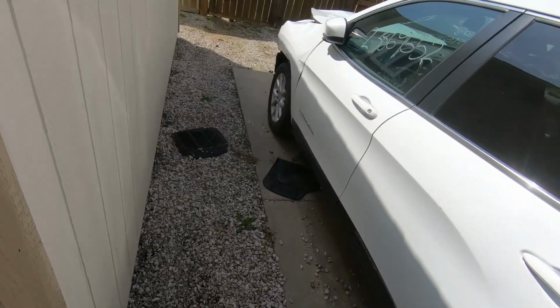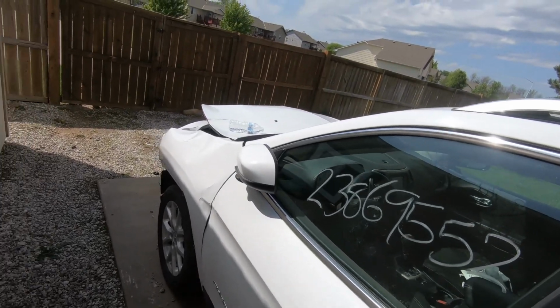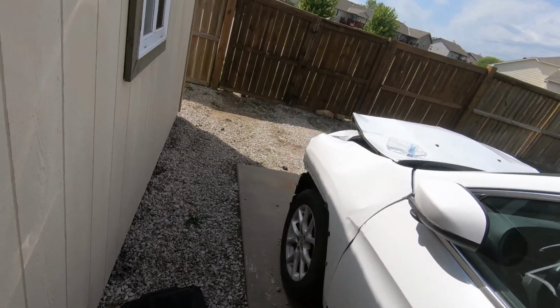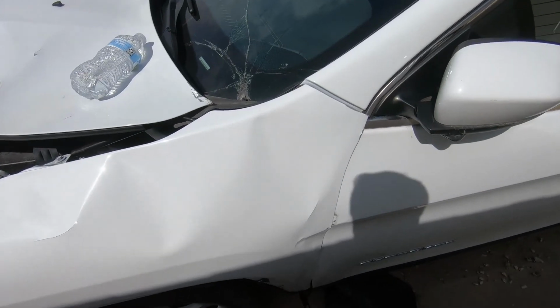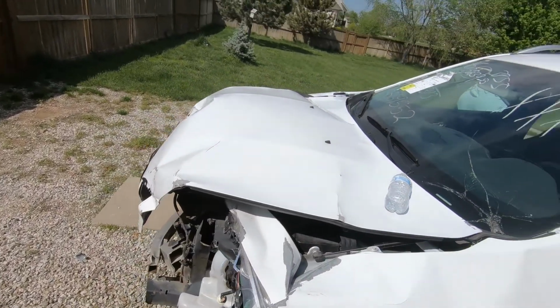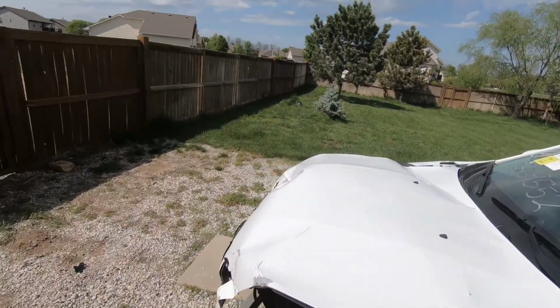Good tires. See, I don't want to open and then make more damage, so then I'd have to replace the whole door, so just leave it like that. Missing this trim, the fender liner, somebody's water, probably mine.